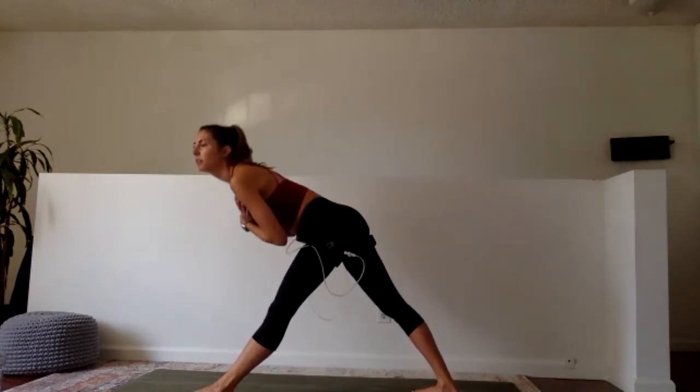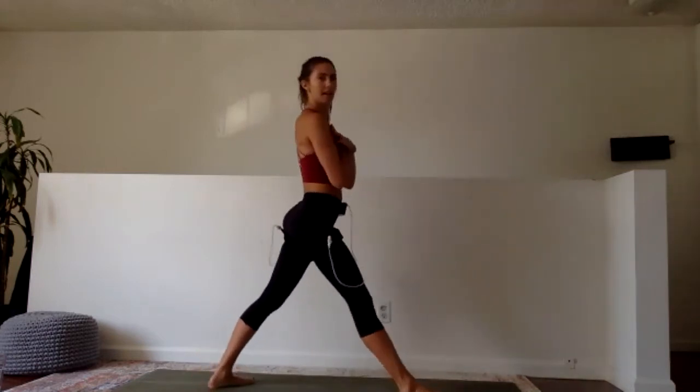All right. Let's rotate both feet over to the right, other side.